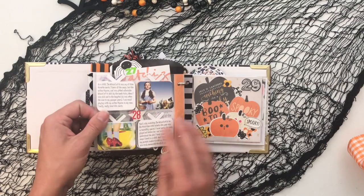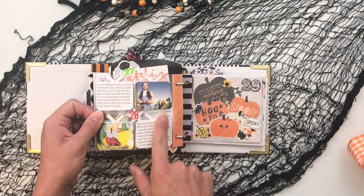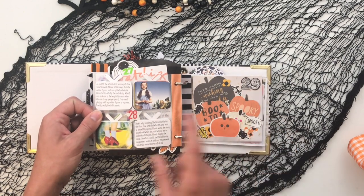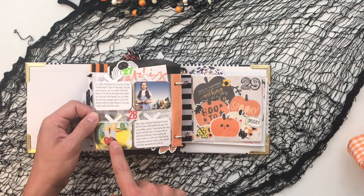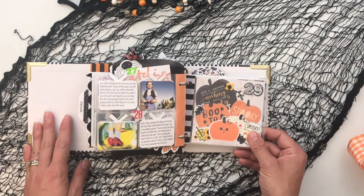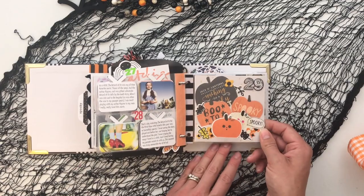Yes. And then for day 28, we watched The Wizard of Oz with Izzy, which isn't necessarily a Halloween movie, but it works in Halloween. This was my favorite movie when I was growing up, and so I added some pictures here about it, and then added some journaling about what it meant to watch that movie with my daughter for the first time. So that was really, really pretty cool.